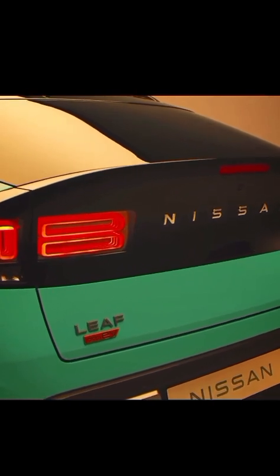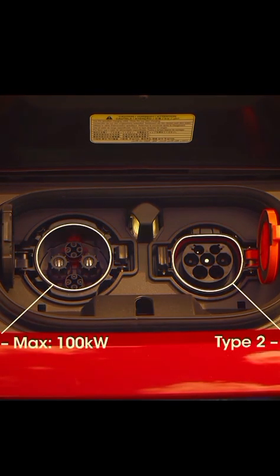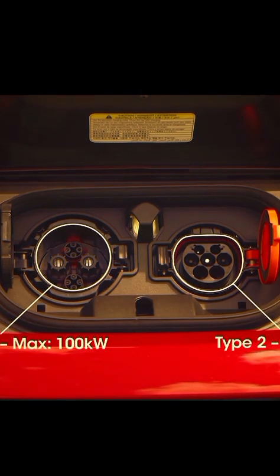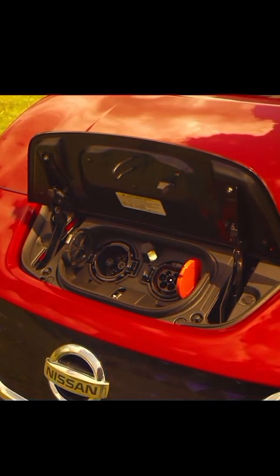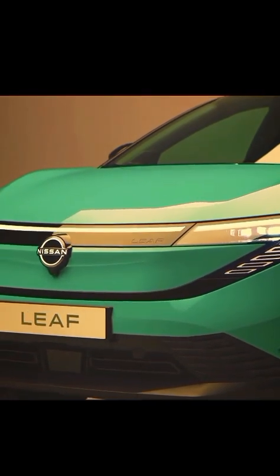Inside, the new Leaf bears no resemblance at all to the old car, which felt quite clunky towards the end of its life. In this new Leaf, as you'd expect, there are definite similarities with the Aria. It features a pair of 14.3-inch touchscreens running a Google-based infotainment system.